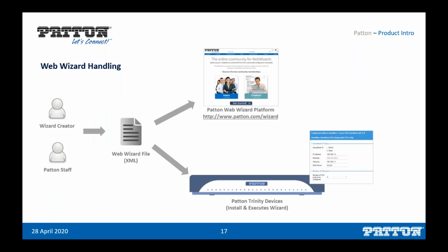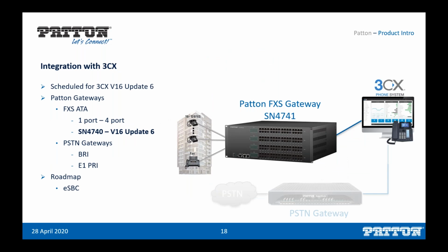The way it works, there are two options. So basically you can find a list of wizards that we have done and some of our partners have done on the patent website. You can either execute them there, generate your configuration file, which you can import into the device, or you can install the wizard itself on the device, so that once the device gets shipped to the customer premise, the installer can run and execute the wizard there on the device itself.